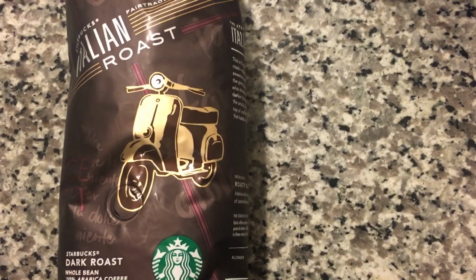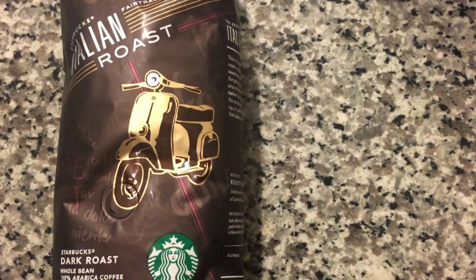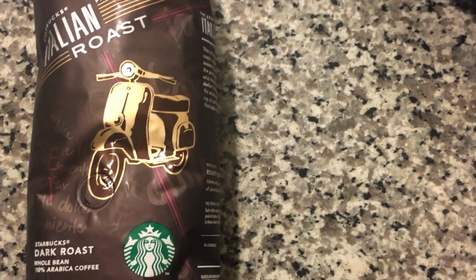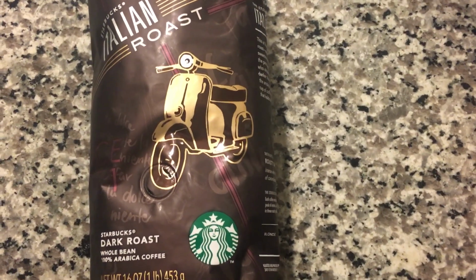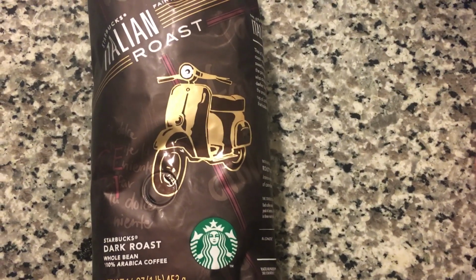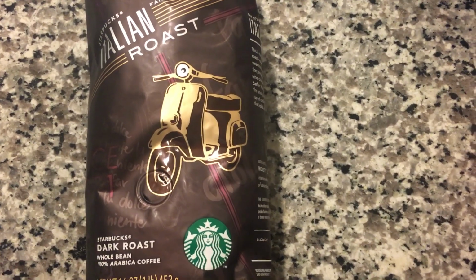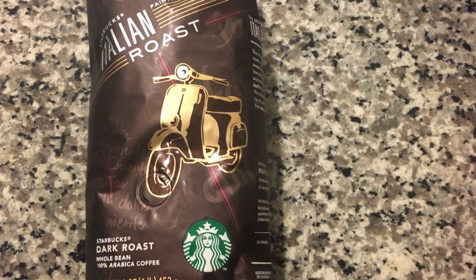Try this with cheesecake, okay? This is really good with cheesecake. I would say cherry cheesecake or berry cheesecake or a chocolate mousse type cheesecake. This is really good. I'll have this with dessert with family. Have a few shots of espresso. When I have guests over, this is my go-to coffee.